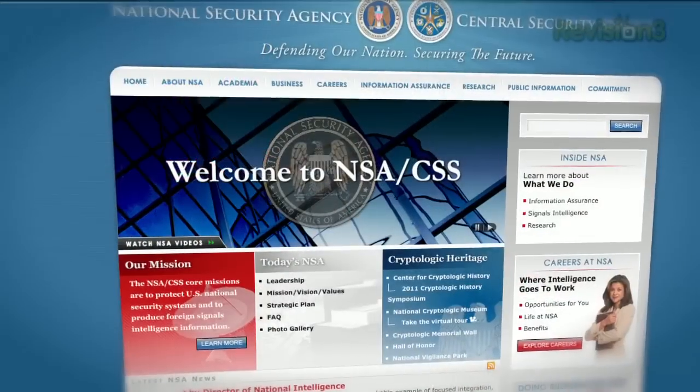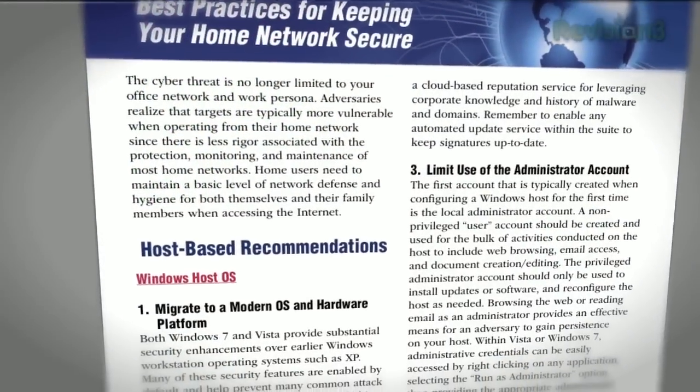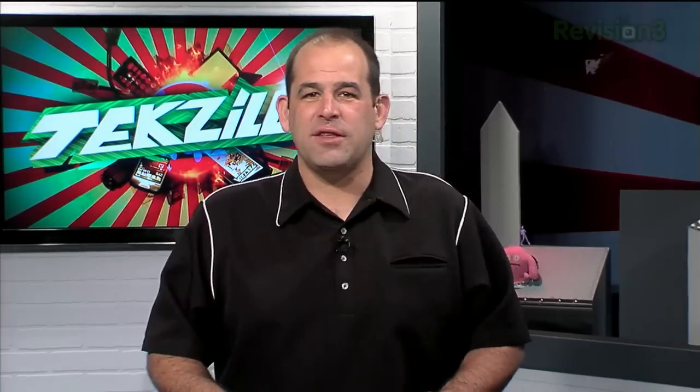The NSA, a.k.a. the National Security Agency, a.k.a. Signals Intelligence and Cryptography for the United States, big group of smart people. They're saying upgrade to Windows 7, at least upgrade to Vista, preferably 64-bit. Just step away from Windows XP. That is the first fact found in the NSA datasheet, best practices for keeping your home network secure. There's a lot of common sense there.